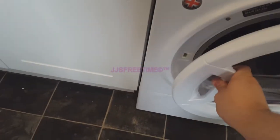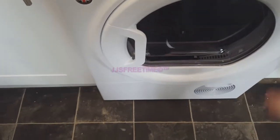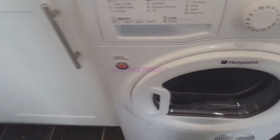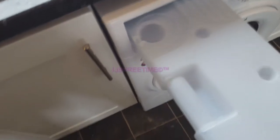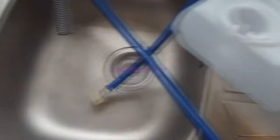I wonder if I can easily randomly open it. That's the fridge. Freezer. Out of curiosity, is there any water in the filter? Ooh! Ooh! There is a bit.